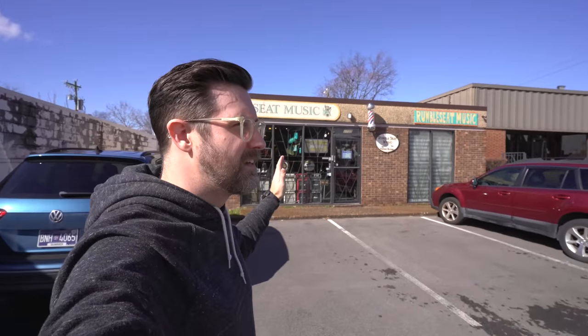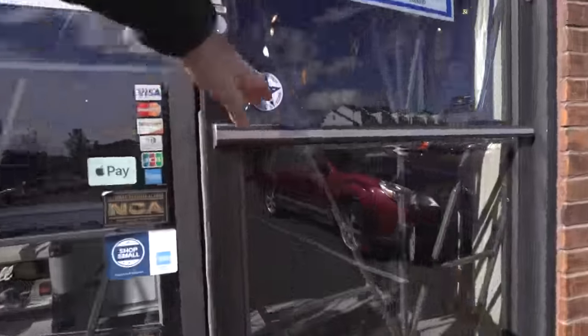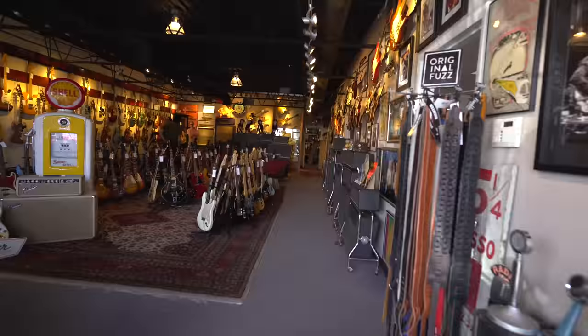Okay, everybody, so we've come down the street to Rumble Seat. And, yeah. We're just going to go peruse this shop. Great shop. A bunch of incredible gear. So, let's go see.